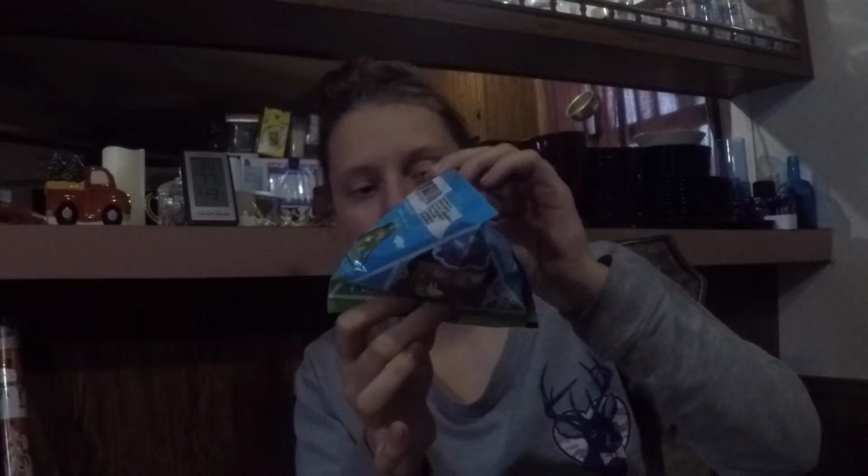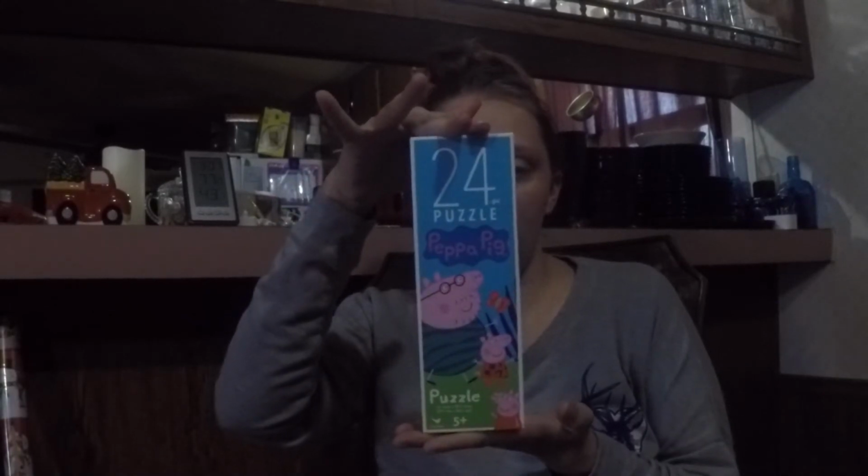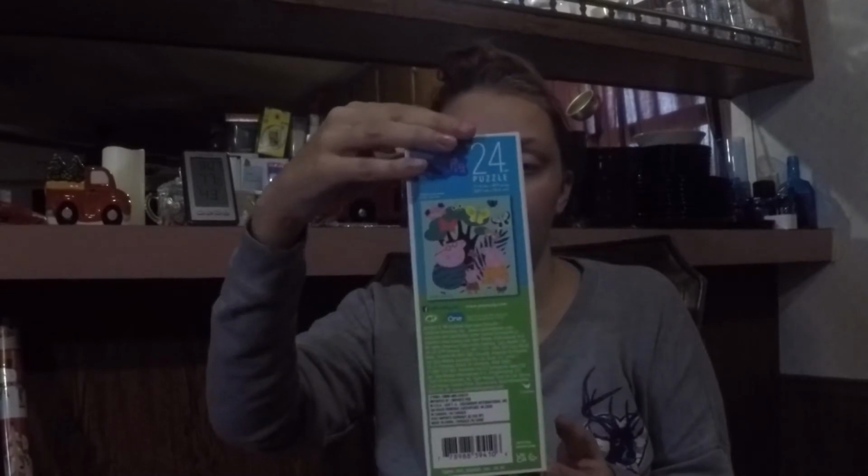It's a 40 count, and it's just Peppa, and Suzy Sheep, Rebecca Rabbit, and Candy Cat, and George in a treehouse. And then we have another Peppa Pig puzzle. Just Mommy Pig, Daddy Pig, George and Peppa in a little field. She has another one like this every Easter.